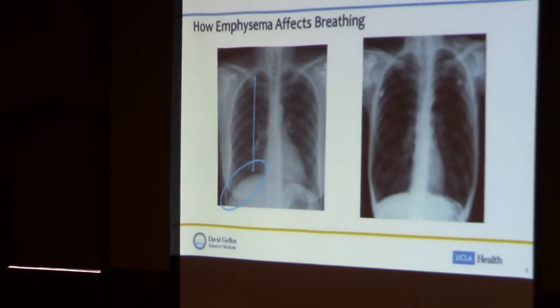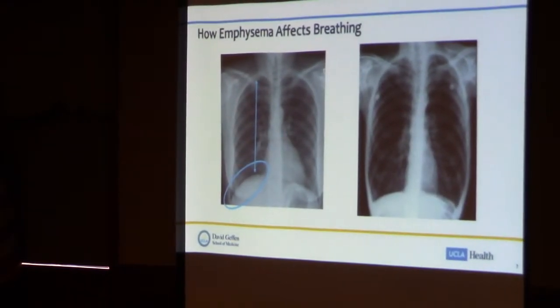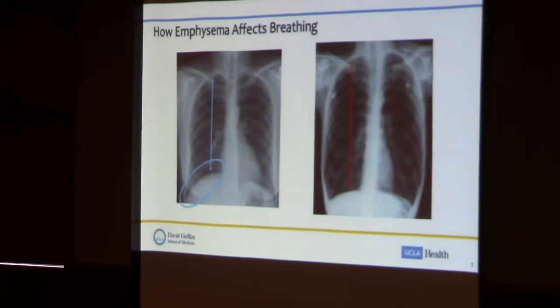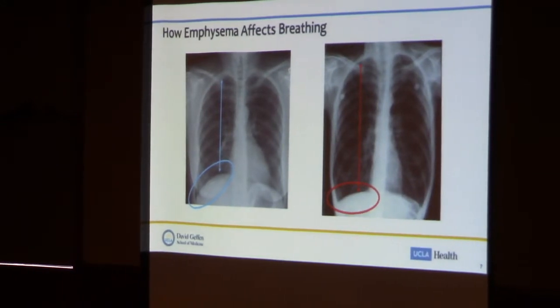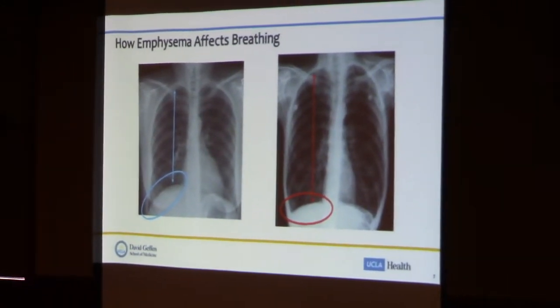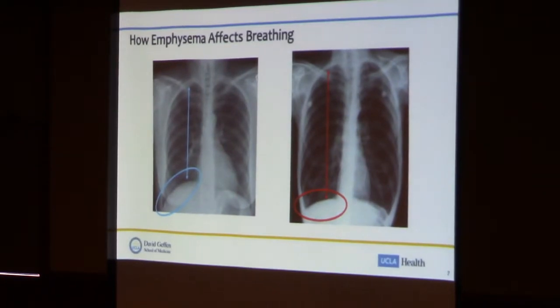Compared to an x-ray of a patient who has emphysema and hyperinflation. You can see with this red arrow, the size of the lung is much bigger than normal lungs. And here with this red circle, you can see that the diaphragm is much more flattened. So you can see how this would really affect how you breathe, because your lungs are too big for the area where you're supposed to be breathing.